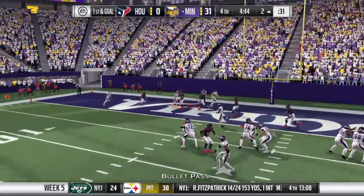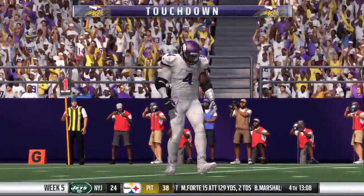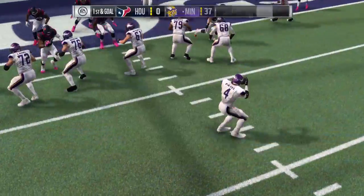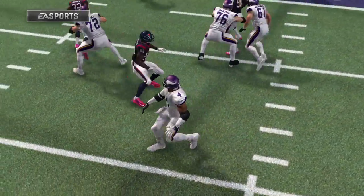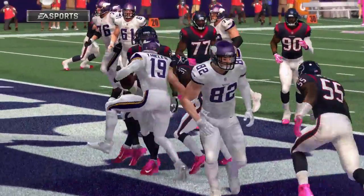Out of the gun, they'll look to throw. It's caught in the end zone. Touchdown, Minnesota. Thielen with his 2nd touchdown of the game, 4th of the year. And the Vikings offense continues to pour it on.